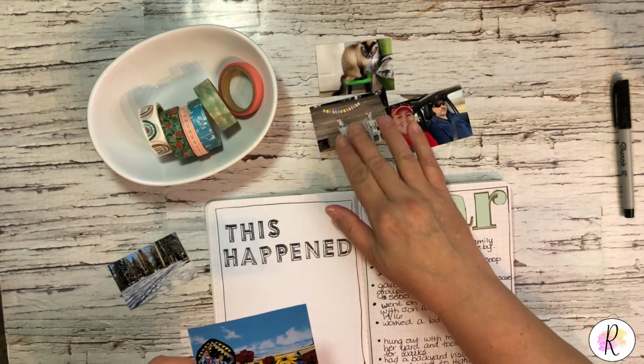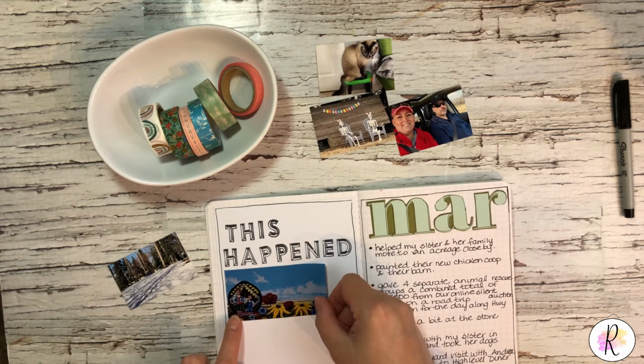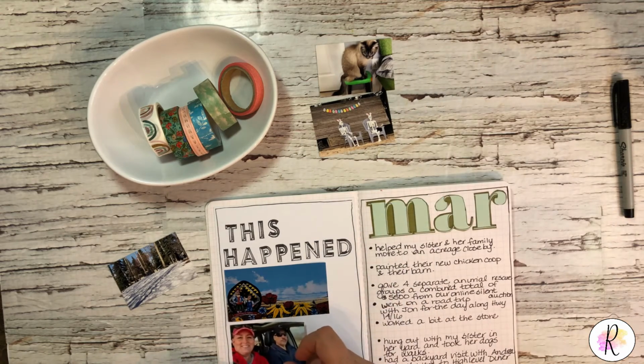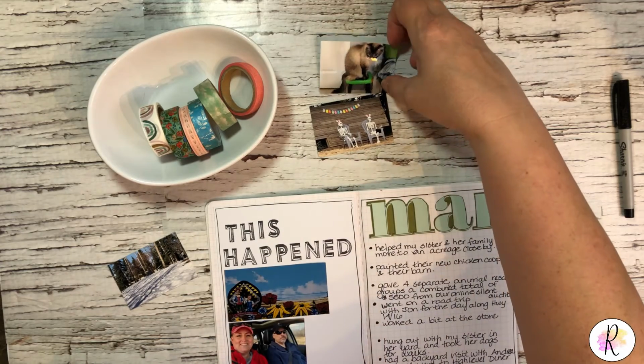This is part of the road trip. So we can see how some of these might fit. This is my husband and me. We don't have to use all of these, but I do have them here. This one I thought was hysterical.